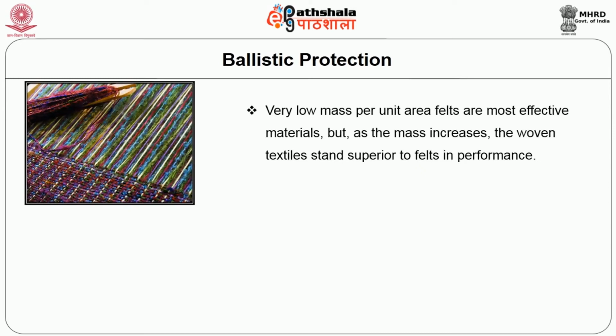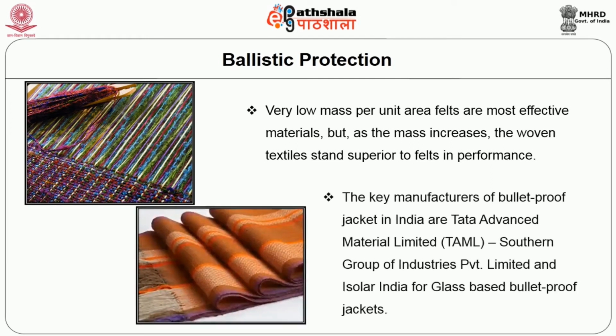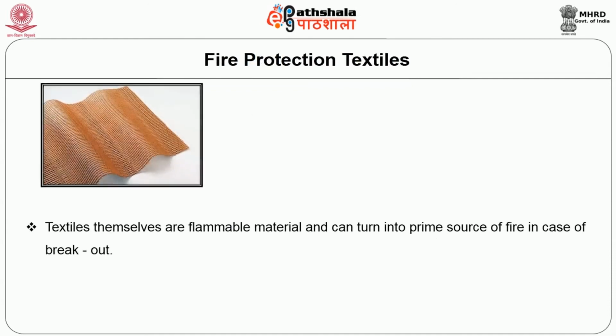Very low mass per unit area felts are the most effective material, but as the mass increases, the woven textile stands superior to felts in performance. The key manufacturers of bulletproof jackets in India are Tata Advanced Materials Limited, Southern Group of Industries Private Limited and Isola India for glass-based bulletproof jackets. The next one is fire protection textiles.